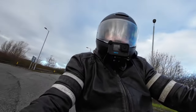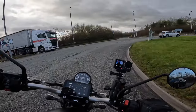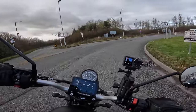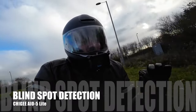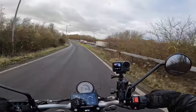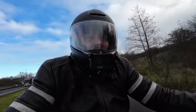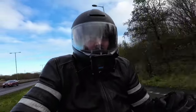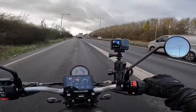Well, next up is a real party trick, because we've changed the display to the other display that you can have if you want while you're riding down the road. What this does is blind spot detection. That means it will give you a warning. If you want to pull out and you're on, say, a dual carriageway or a motorway, or in America, the highway, and you're bombing along, it will stop you from pulling out into your blind spot, potentially saving you from having an accident.